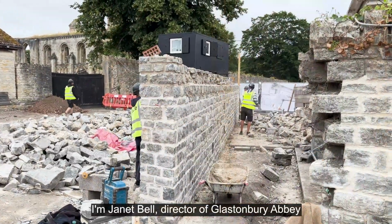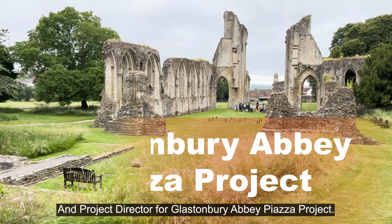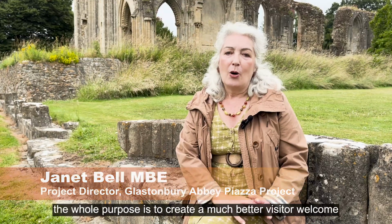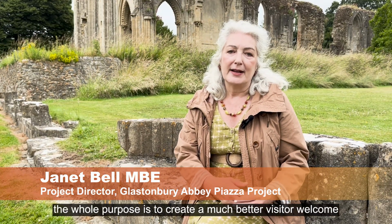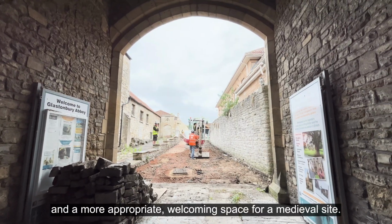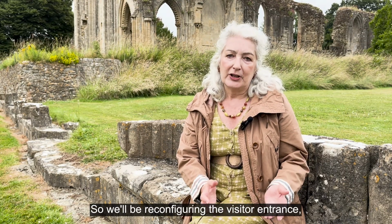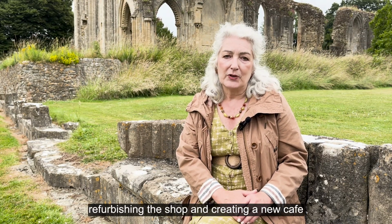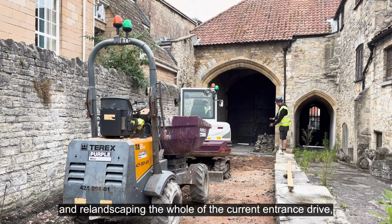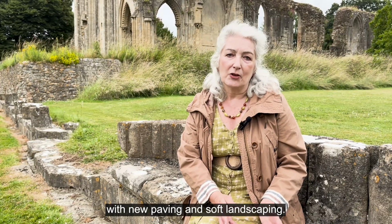I'm Janet Bell, Director of Glastonbury Abbey and the Project Director for the Glastonbury Abbey Piazza Project. To give you an overview of the project, the whole purpose is to create a much better visitor welcome and a more appropriate welcoming space for a medieval site. So we'll be reconfiguring the visitor entrance, refurbishing the shop and creating a new cafe, and re-landscaping the whole of the current entrance drive with new paving and soft landscaping.